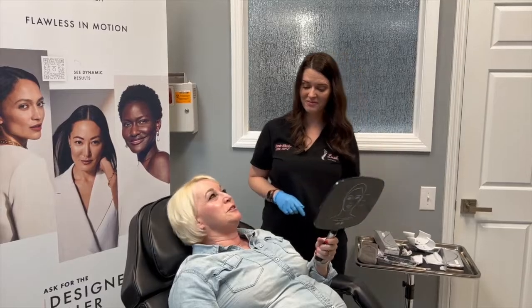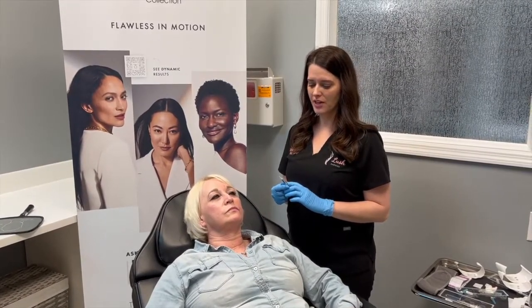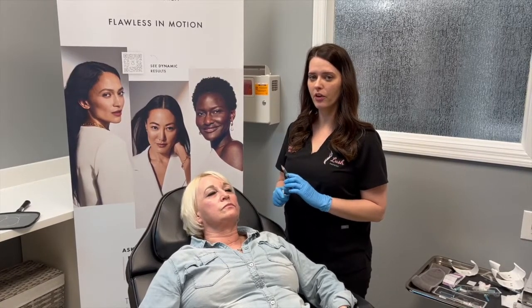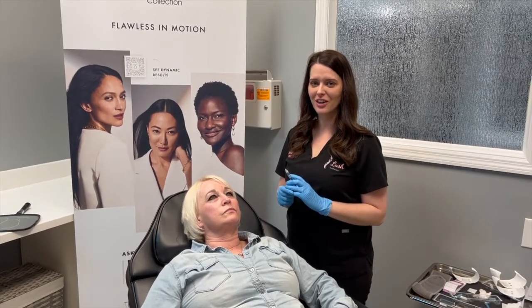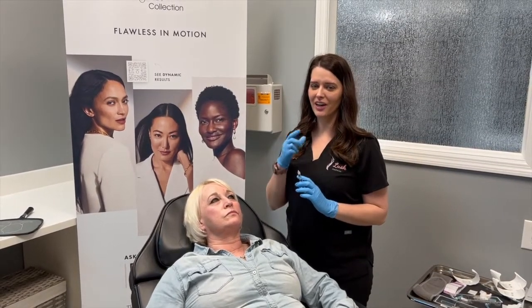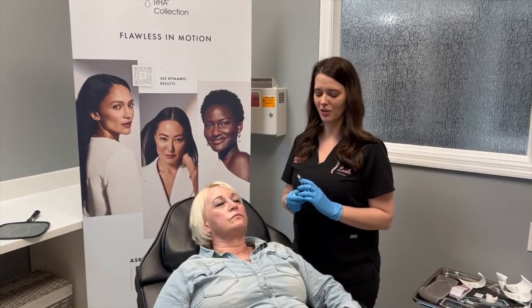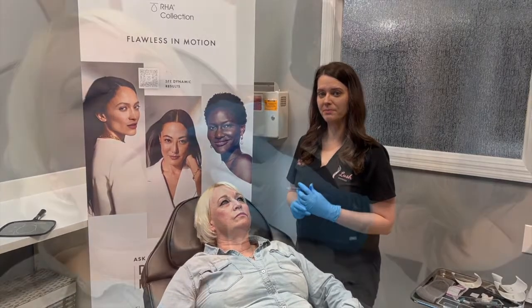Yep. That's awesome. So now we're going to use RHA 2 in the lower face, just in the lip as well as the border and around the border. RHA 2 is actually the stretchiest filler, so it's perfect for that area because that area gets moved around so much from talking and chewing and drinking. So the stretch definitely helps it move with that motion.